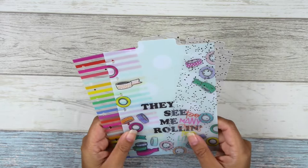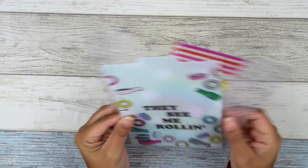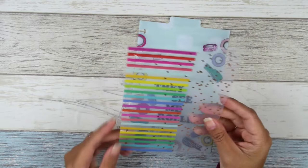So it comes with a thinner divider, and then two regular size ones, I guess. And this one says, too many crafts, too little time. They see me rolling. I think that's so cute. And then this just kind of rainbow striped pattern.